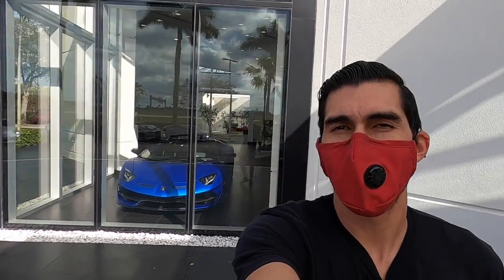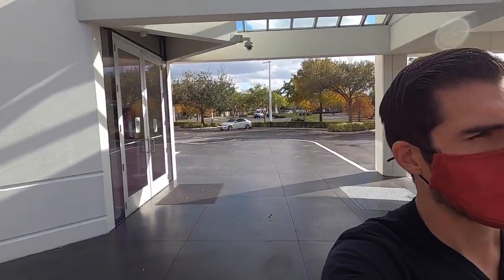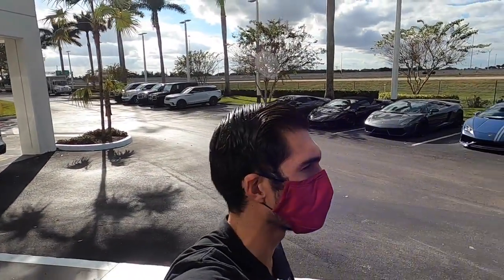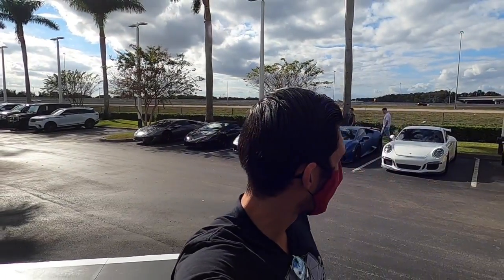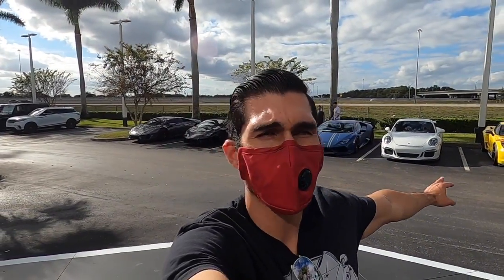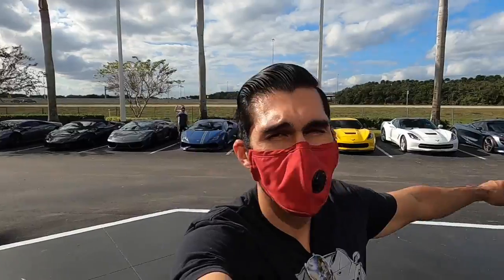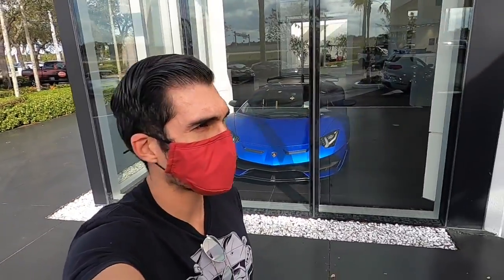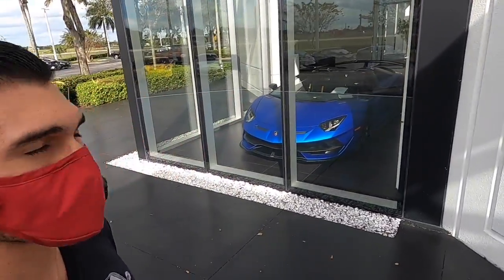So that's Lamborghini Broward for you guys. Out of all of these, what would you guys pick? Let me know in the comments below. Honestly, I'm a big fan of the GT3. I also love that 720, hands down, but the SVJ takes the cake. The SVJ is by far just such a beauty to look at.